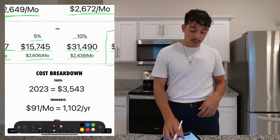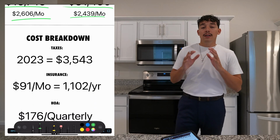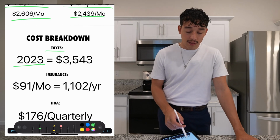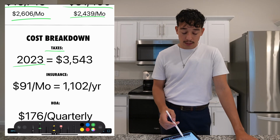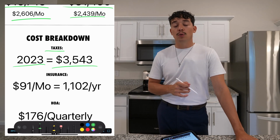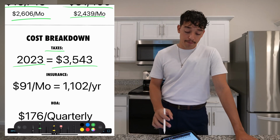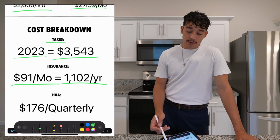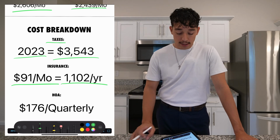Now let's break this down a little bit deeper so you know your monthly payments, but what does that consist of? So first and foremost, taxes. Based on our 2023 tax bill on this home, the 2023 tax bill was $3,543 for the year. Additionally, insurance is going to be roughly about $91 a month or $1,102 per year on a property like this.